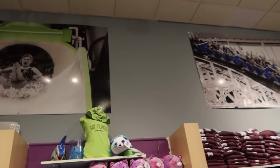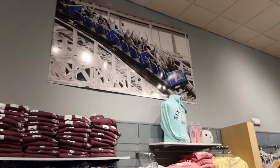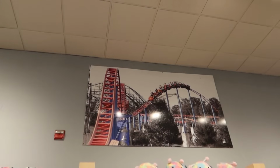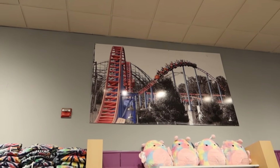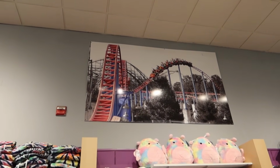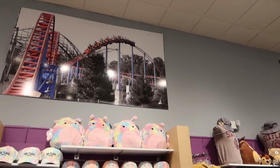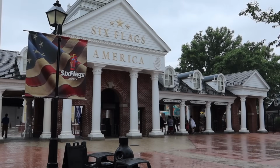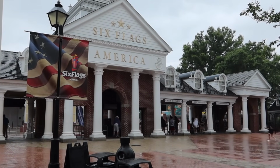Oh, it's pouring it down out there now. She's loving that water slide up there. Some great shots. That's a fantastic picture there of Superman Ride of Steel. I do like how they've just left the track colour, the supports and the train, and then the rest of it's a black and white photo, like all the trees around. Fantastic. We've waited in the shop for about 15 minutes, and the rain's just about starting to stop, so we're going to make a break for the car in just a moment.